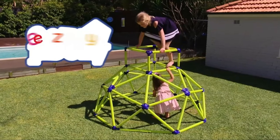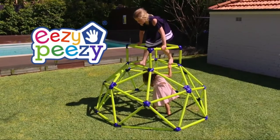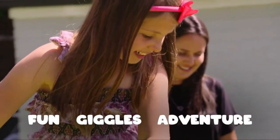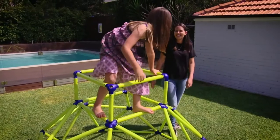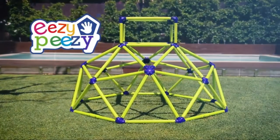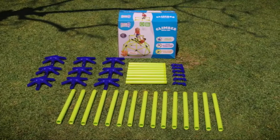Roll out the fun and laughter and climb aboard the Eezy Peezy Climber with Top. With loads of climbing fun, giggles, adventure, and smiling monkeys, the Climber with Top is perfect for outdoor and indoor play. It's easy peasy to put together.